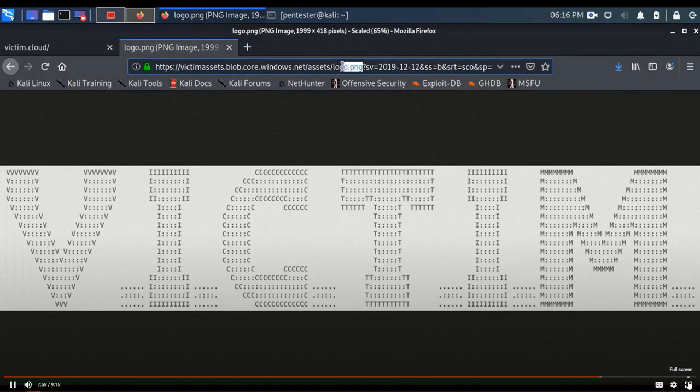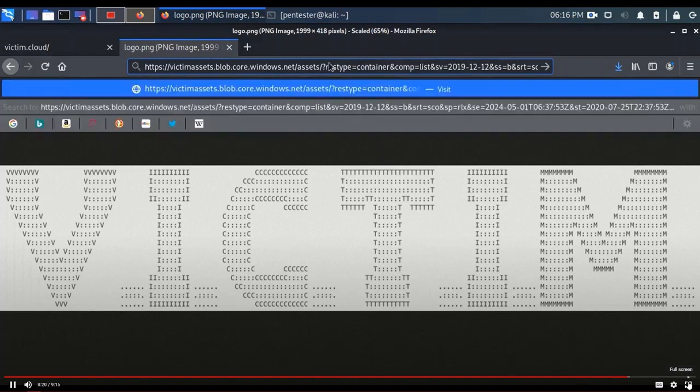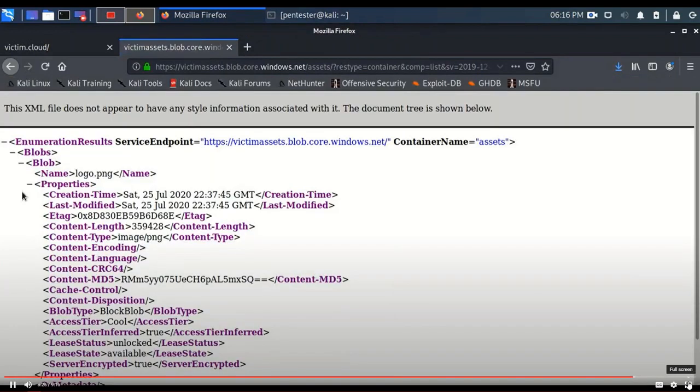So remembering back, we can use the resource type and comp parameters to point this URL at the resource type container. So we're going to delete the file itself, and instead we're going to replace that with the resource type container parameter and comp list. So now we're telling Azure to list the contents of the asset folder. And unfortunately, there's only one file in there.